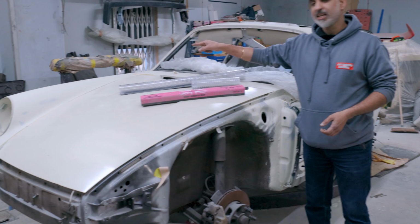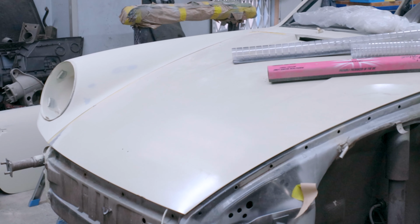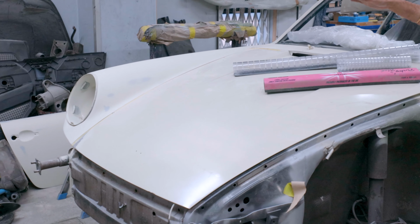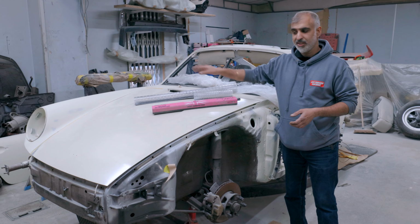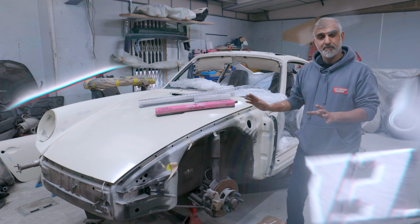That side has had a new wing. At some point it had a previous new wing, didn't line up too good. I think it wasn't a very good quality one, so we've put a new wing on this side. So yeah, that's the basics of this job.